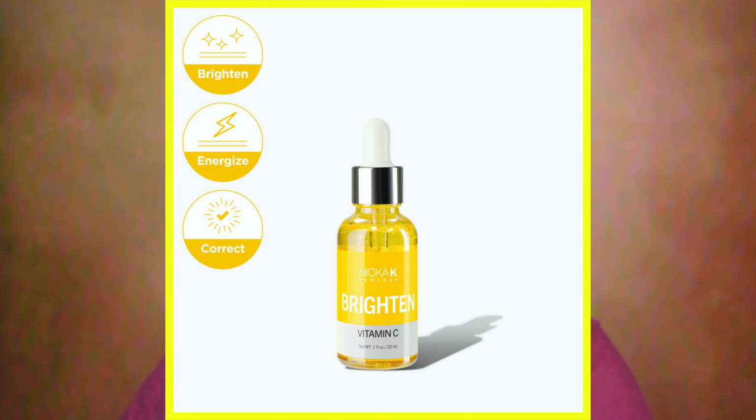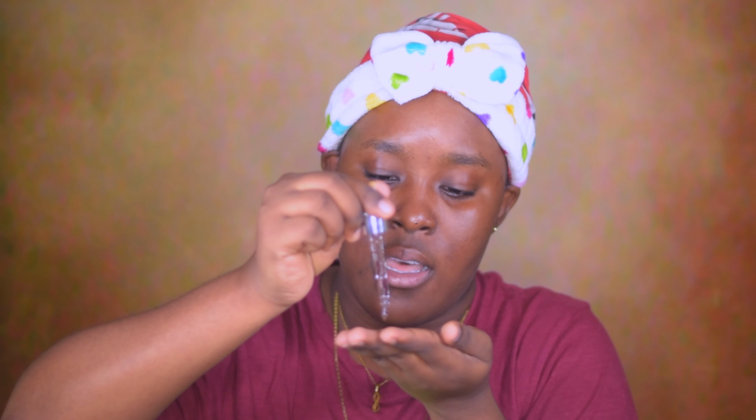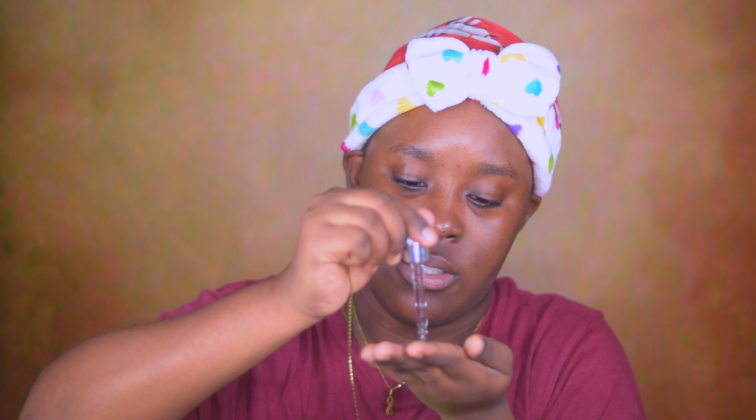I'm going to go in with the vitamin C. I hope this is like a vitamin C derivative, because based on how it looks, I don't think that this is pure vitamin C. This is like a vitamin C derivative. But this is how it looks. It's very clear, as you can see. Very clear. This vitamin C serum I'm just going to take, and it's very jelly. I'm going to apply that to the face.